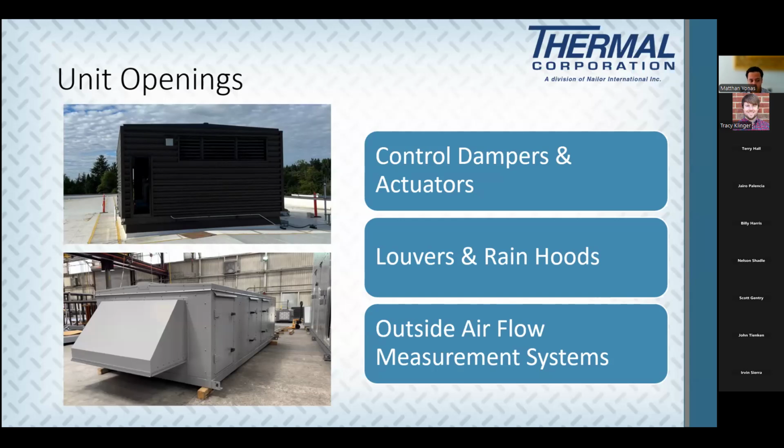Louvers and rain hoods with outdoor units, you've got to have some way to prevent water from getting into your unit, into your opening. If you're not on a roof curb with a floor opening for just return air or a ducted outside air opening, you need to have a louver or a rain hood to prevent that. And with louvers, you want to go with the drainable louver, a wind-driven drainable louver, so that the rain is not getting into your unit.